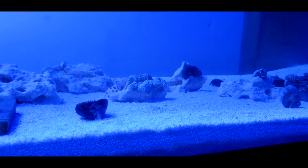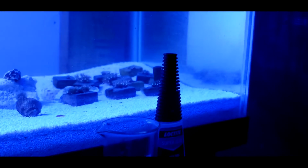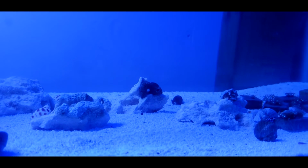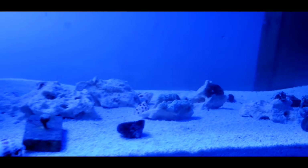Also, turns out that hermit crab that was over in the corner, it was just a molt. I still have all 4 of my hermits. So that's some more good news.